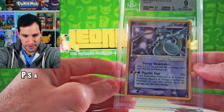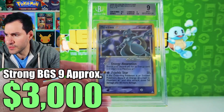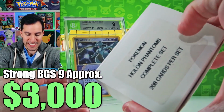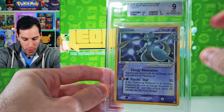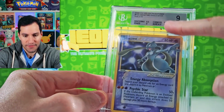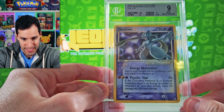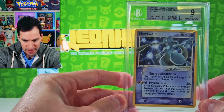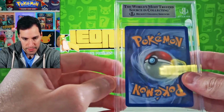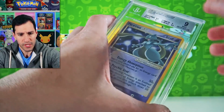Next up we have Mewtwo Gold Star. This also, coincidentally, happens to be from this set, Holland Phantoms. This one's a bit different. It's 0.5 away from getting a Beckett 9.5. Those are big differences. But you would still give this one a PSA 9 if you want to do a little comparison. But this is a great one. It's really in great condition, and I don't always agree with the grades on some of them, but for the most part they are good.